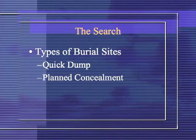But to keep in mind is when we're doing the search, there's two types of sites. One is the quick dump, where usually the homicide isn't pre-planned. Something rises to the event, somebody gets killed, they try to dispose of the body, and that's usually a pretty quick dump. Planned concealment is something that's usually pre-planned. They may pre-dig a grave with heavy equipment, or they may do the concealment on their own property so that nobody comes across it. But a planned concealment puts a little bit more thought into it and makes it a little bit more difficult to find.